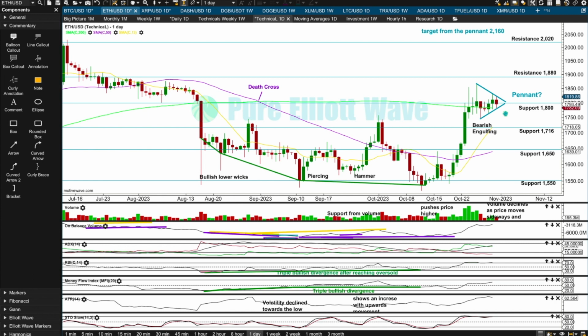Now, the best performing flags and pennants complete within 15 sessions. They are short-term continuation patterns. My flagpole for this pennant, I take from the high of this candlestick to the low of this candlestick. I add that to where the breakout point may be. So far, I get a target at 2160. If the upper trend line for the pennant needs to be adjusted, that target will need to be recalculated.